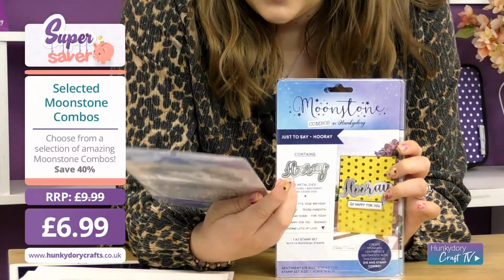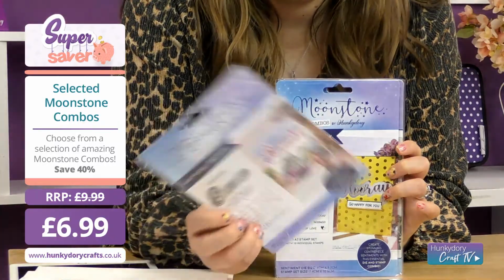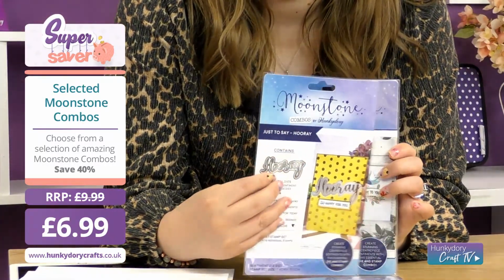The stamps are crazy as well. You tend to get a huge amount of stamps. This one has 12 stamps in it. And they can be mixed and matched as well across all of the combos.